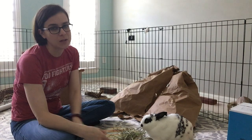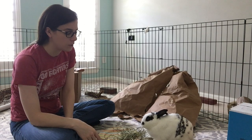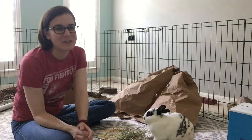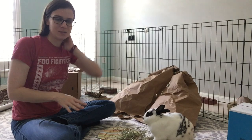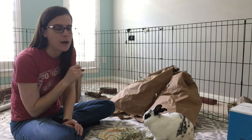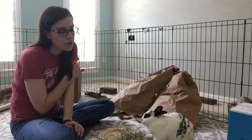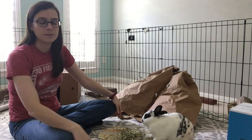We put him and Junie together, and they loved each other almost instantly. It was really cute. We sent them away for a weekend to do a little, they call it a bunny moon. Isn't that adorable? But it's where they're in a completely neutral space and they're able to get to know each other and work out their little bunny hierarchy and stuff like that. And when they came home, they were totally fine. They loved each other. They would snuggle and groom each other, and it was adorable. So that was fine for a few months.